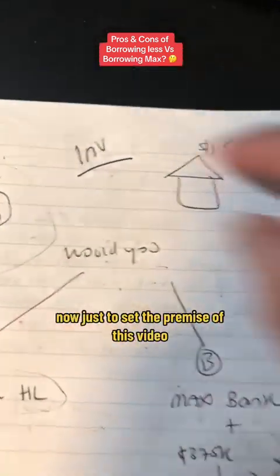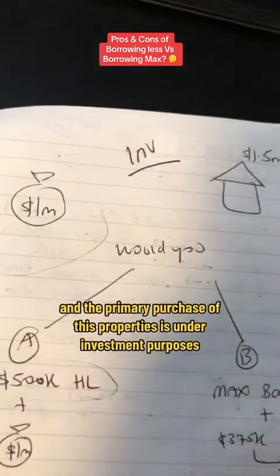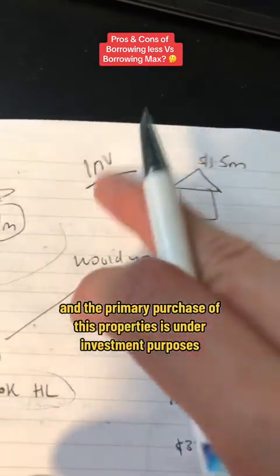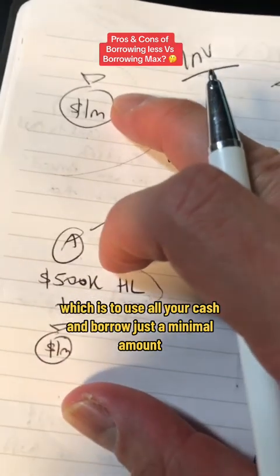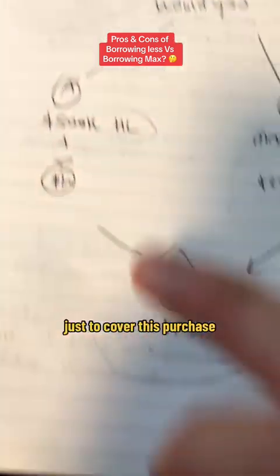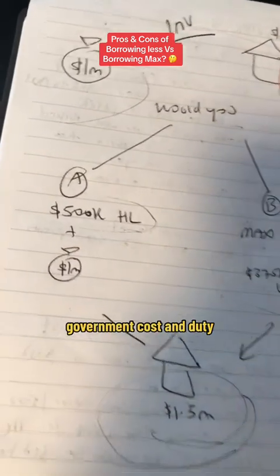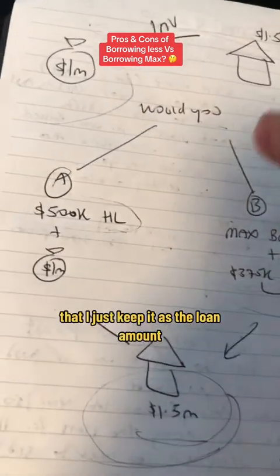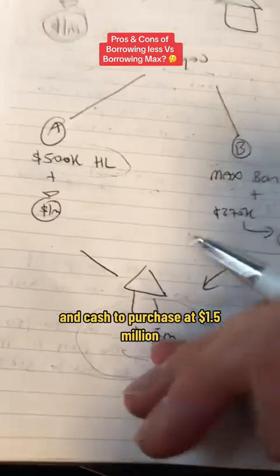Now, just to set the premise of this video, this is not financial advice, this is just my own humble opinion, and the primary purchase of these properties is for investment purposes and not owner-occupied. With that said, let's look at option A, which is to use all your cash and borrow just a minimal amount to cover this purchase. For simplicity of math, I'm not going to include government costs, stamp duty, solicitor fees, and so on. Just keep it as the loan amount and the cash to purchase at $1.5 million.